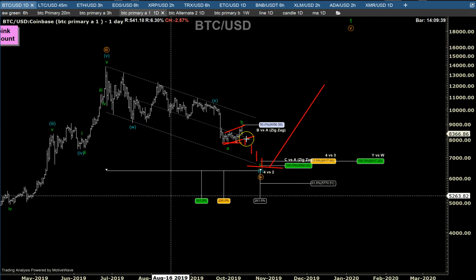But let's say, for the sake of argument, that we go down there. I wouldn't just start buying right away. I want to see some kind of an impulse happening here before I start buying, and have stops below, maybe below the swing low or whatever the market will give us once it gets down there. All right, so this is how I would play this count.